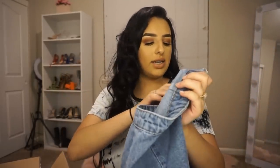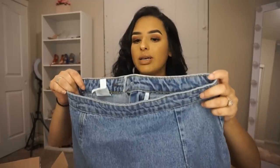And this one I did get in a size medium, just because it doesn't stretch up here. And I was afraid that it wasn't going to fit, because like I said, my problem when I gain weight is my love handles. So I definitely do want to squeeze them in a skirt, and that's why I got a medium.